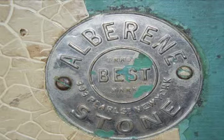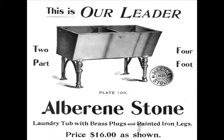And one thing that one notices as you poke around, and which everybody on the tour will notice because everybody's going to have a flashlight with them, so they can look really carefully at things, is there's a little round panel over here, and it says Alberine Stone, best. So Alberine Stone is a company. And the Alberine Stone Company made these sinks, and this was our leader. This was their best seller.